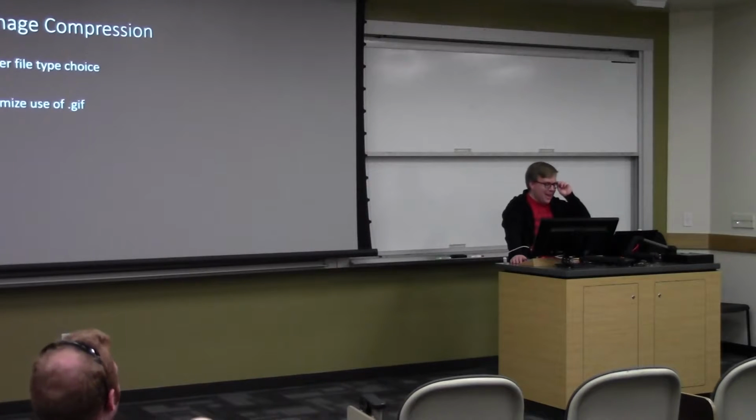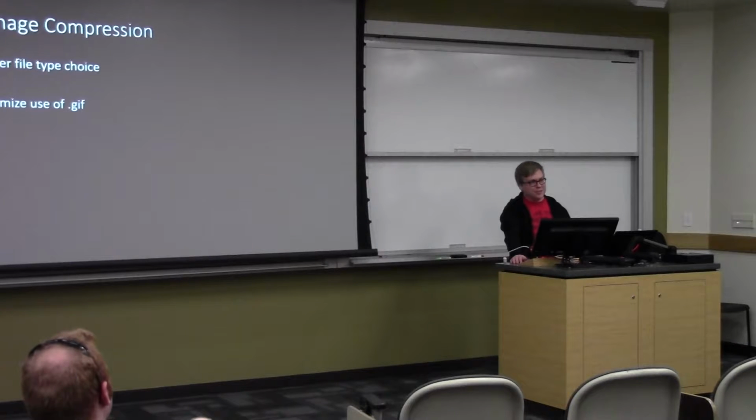So proper file type choice: PNGs and JPEGs. For photos, use JPEGs. For maybe web graphics, which I would minimize, if you can do it in CSS, do it in CSS. Don't do it as an image file.